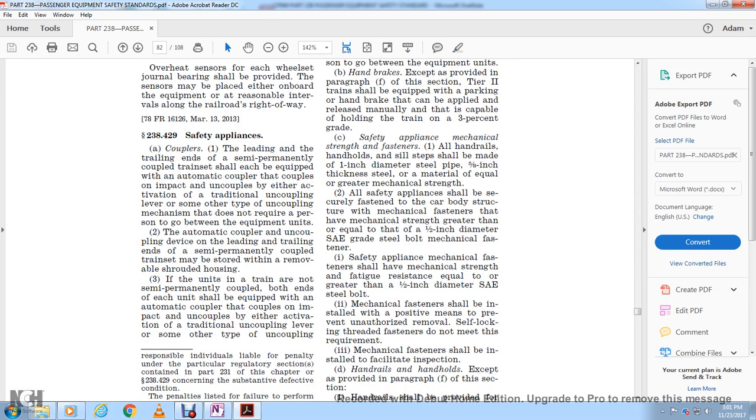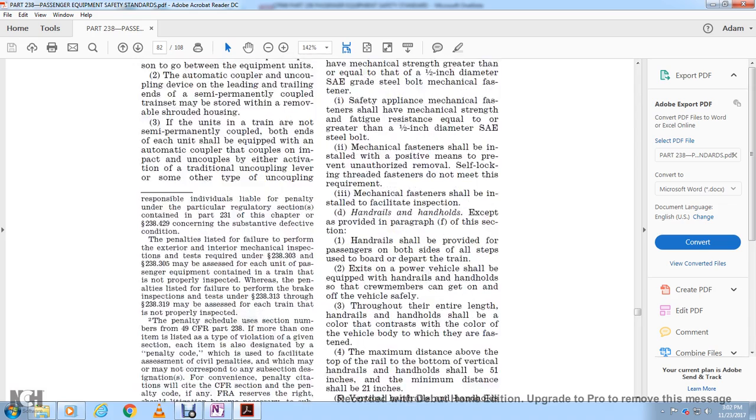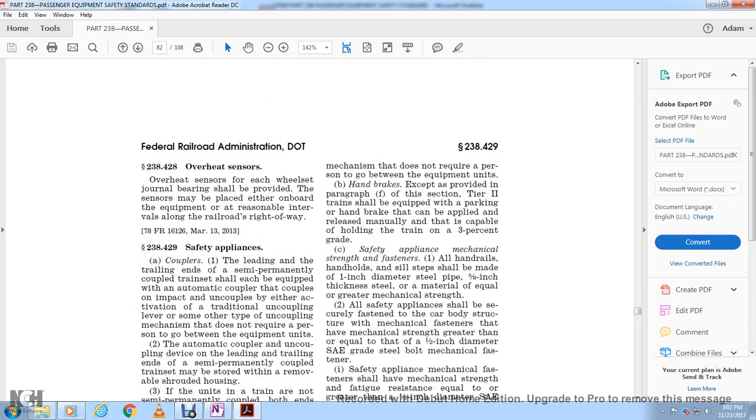If the units of the train are not semi-permanently coupled, both ends of the unit shall be equipped with an automatic coupler that couples on impact, with a traditional uncoupling lever or some type of uncoupling mechanism that does not require a person to go between the equipment units. A handbrake is separately provided. Trains that are equipped with a parking brake shall have a handbrake that can be applied and released manually, capable of holding the train on a 3% grade.